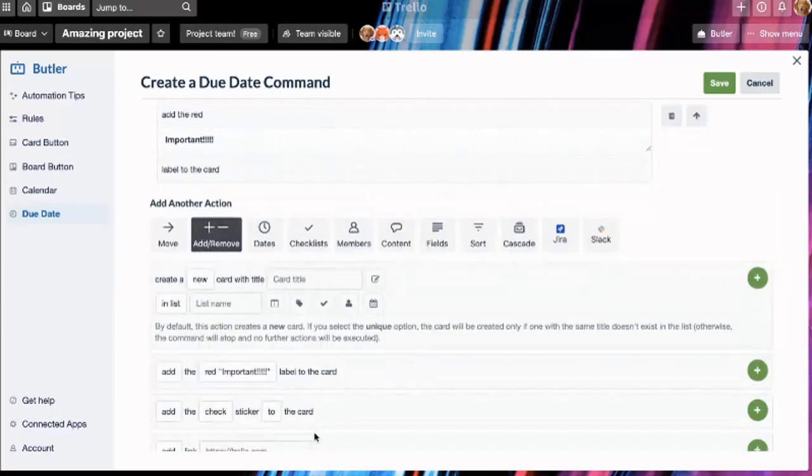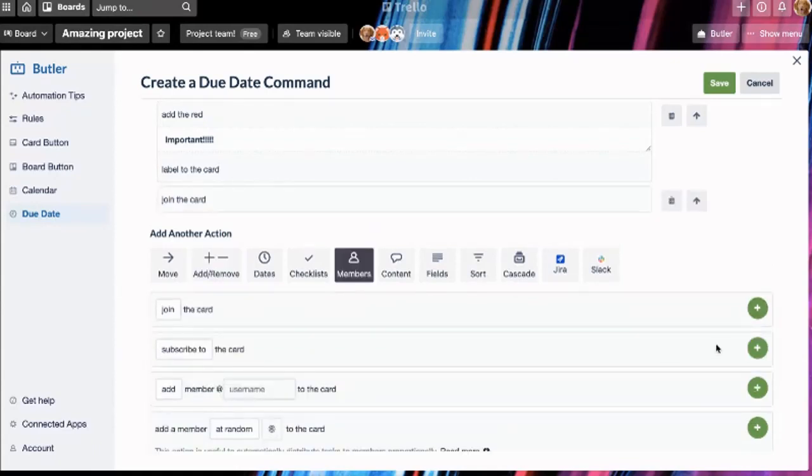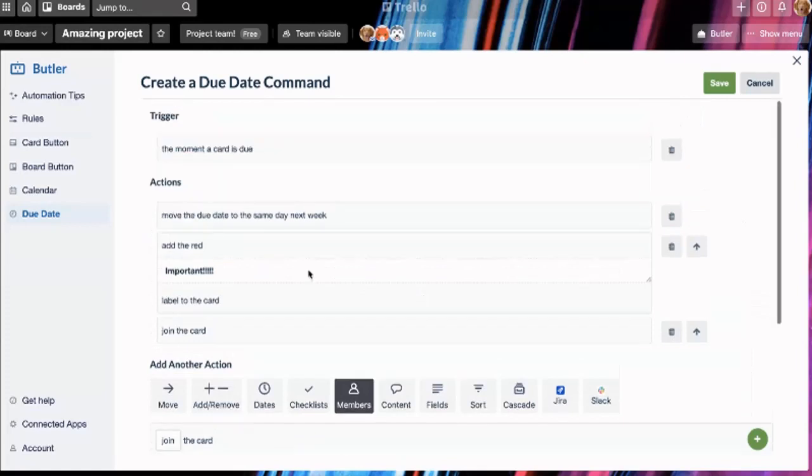I wouldn't say any amount of actions to a Butler command, but you can add up to 10 actions. I could also add a member to this, so I could join the card if I want to really draw attention to it for myself. There's lots of different things that you can do based on that trigger. So does that answer your question, Shilpa? Yeah, it does. Thank you.